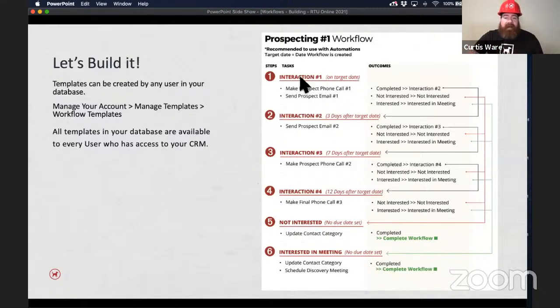So if on interaction 1, we have 3 outcomes that are possible. If it's completed, okay, you know what, reached out, they weren't interested yet, we're going to go to interaction number 2. Maybe we left a voice message, we're going to call back in a few days. If they're not interested, like they say, please don't call me again, that's fine. If we follow the red line, it comes down to step number 5, which means they're not interested. And this tells us to update their contact category.